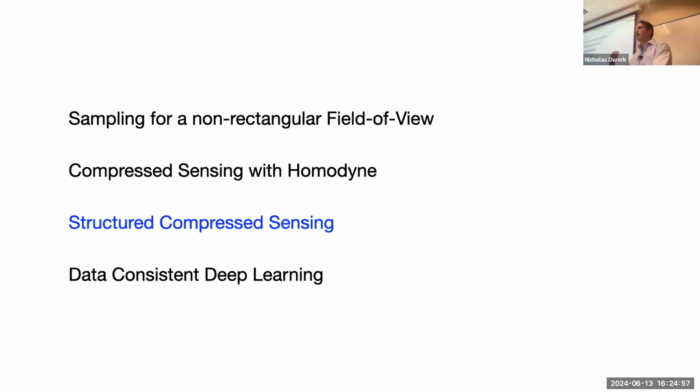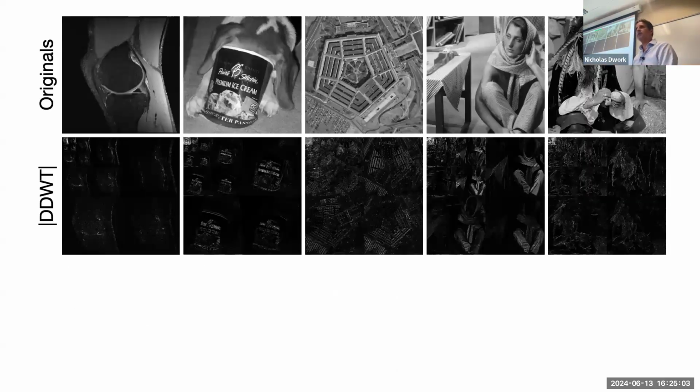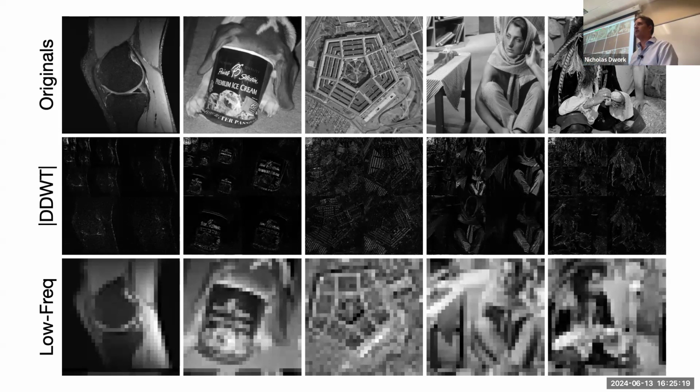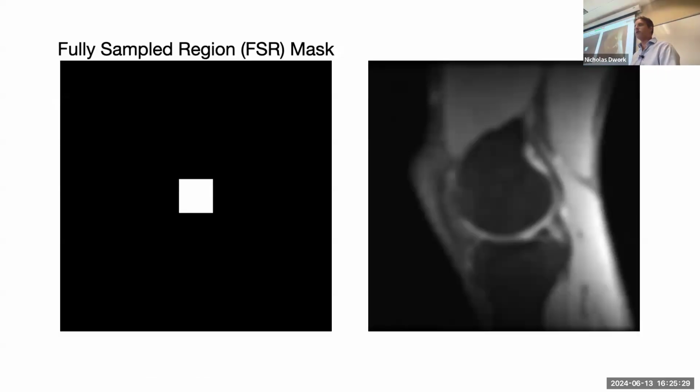Okay. Now I'm going to tell you about structured compressed sensing. We previously said that the wavelet transform of these images are approximately sparse, right? An 8-year-old could look at this and say, it's mostly black, and they'd be right. But the lowest frequency bins are not. We know that ahead of time. Natural images almost always, unless the natural image is sparse to begin with, the lowest frequency bin is not going to be sparse. So since we know it's not sparse and we know it's low frequency and we know its resolution, we could satisfy Nyquist for just that region, just the lowest frequency band of the discrete wavelet transform.